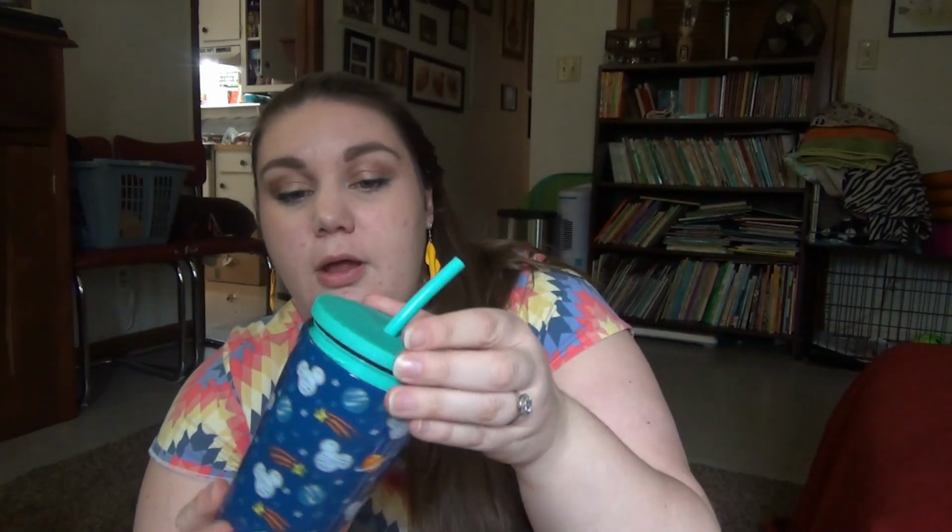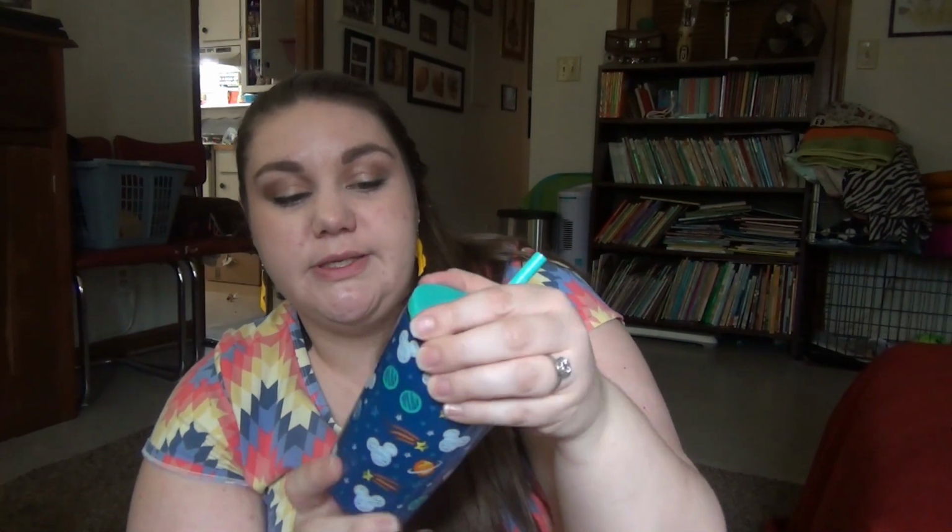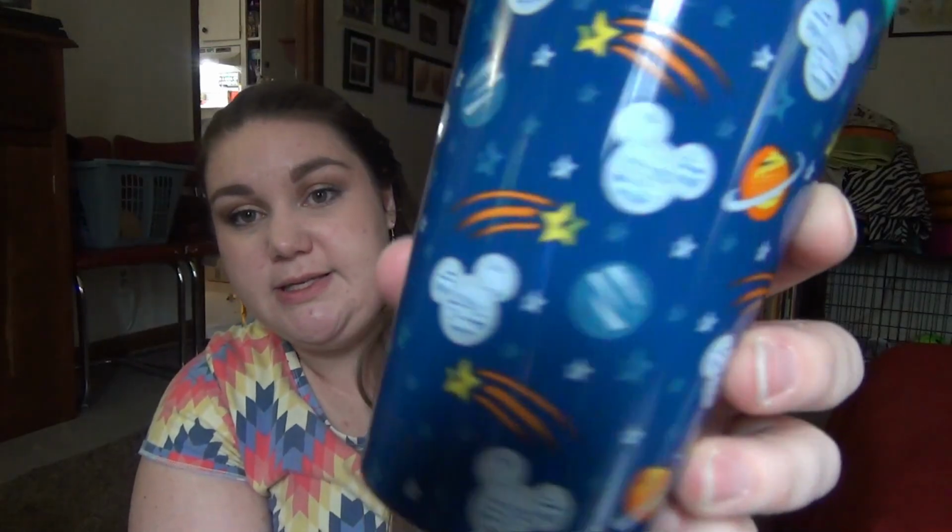They come in all different kinds of patterns, solid colors, whatever. This one is like Mickey and Space for Elijah. And they also come with an extra straw. These are like silicone straws. And then I got Stitch for Lily. She is obsessed with Lilo and Stitch.